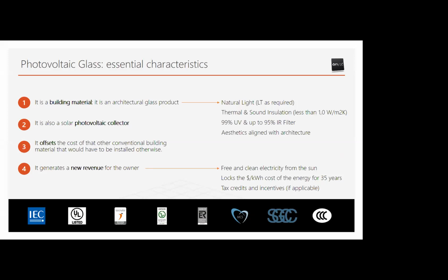This obviously leads to different characteristics, such as natural light and different types of insulation. We can also have different types of filtering of different radiations. And also very important, the aesthetics should be aligned with the architecture, okay? Because we don't want a PV panel which is not architecturally interesting on a facade, for example. PV panels are very useful for other applications, but not as an architectural product, okay? So that's the first idea. It's a building material, okay?